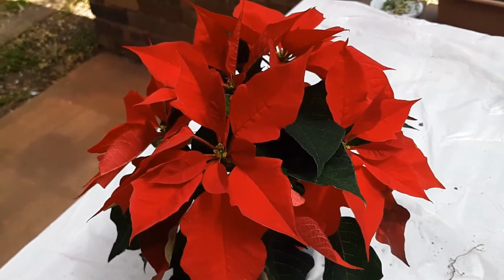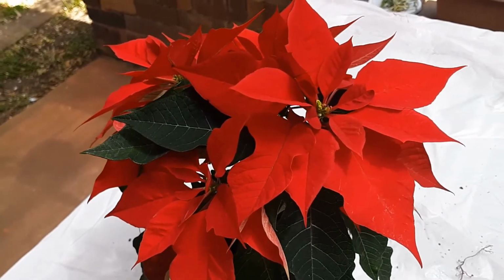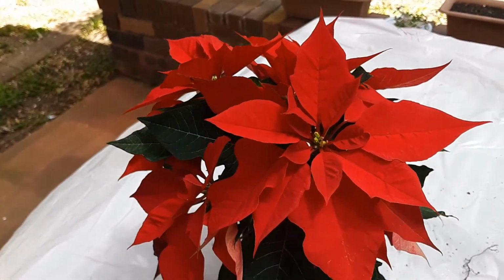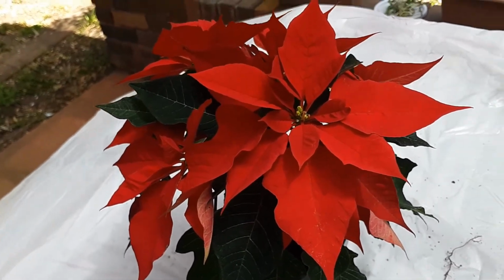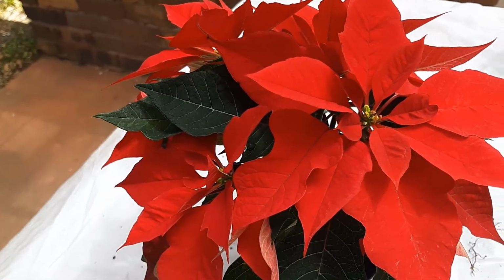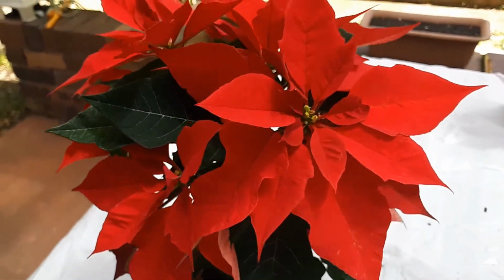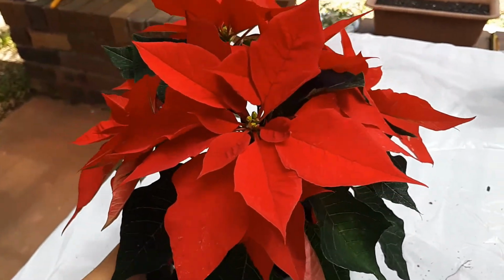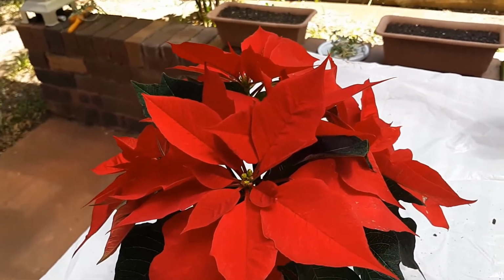So this is how we generally bloom it. I have not tried it at the moment, but I will try. It's actually Christmas season here, so I don't want to try it now. Once the blooming season is gone, then I will try this. But I have read it somewhere, and I'm just sharing my information with you. So this is how you can try blooming your poinsettia.